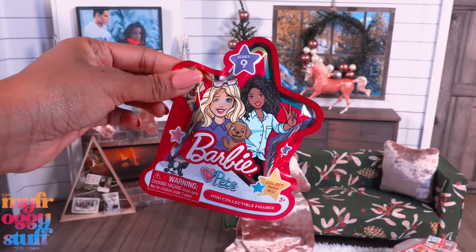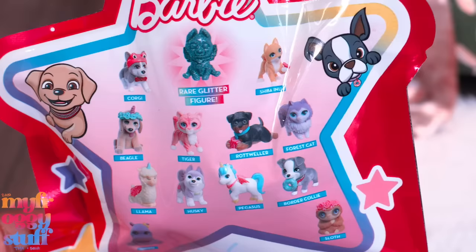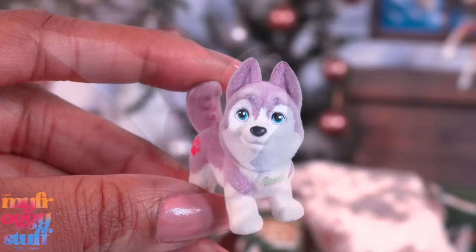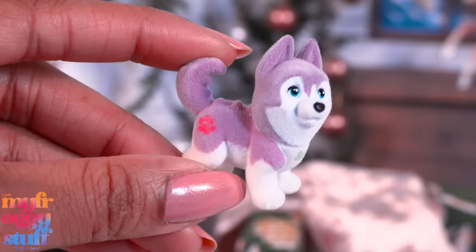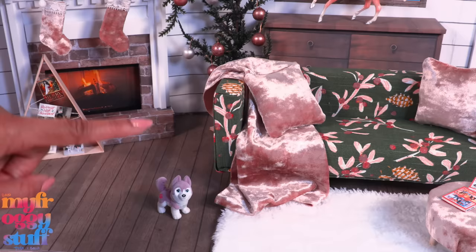For $2.97, we found Barbie Pets blind bags. This is Series 9, and it easily fits into the stocking. They have lots of different kinds of animals now, and I just want a regular dog. It's a purple husky. So close. But it's fuzzy and it's flocked, it has an adorable face, and we could always use it as a pet for Barbie Dreamtopia. I would love to see these pets in the right proportions for their breeds. You know, like if it's a husky, make it a little bit bigger. It's like a dragon husky. It has little spikes.